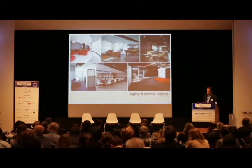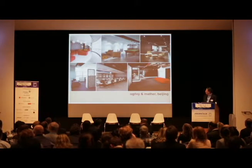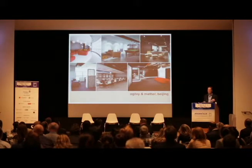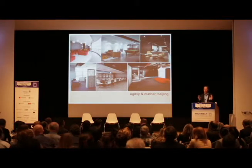Ogilvy in Beijing, this is a slightly older project. Back in 2006, it was awarded the Office of the Year Award by Media Magazine. And interestingly here, the brief for us was, this is an office, but it mustn't look like an office, which was a fantastic brief. It reminded me of, in 1996, when we set up the company, our first client was a hospital who said to us, you've got the design award, but please, it mustn't look like a Chinese hospital.